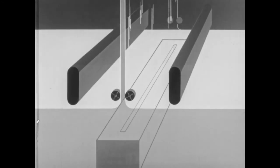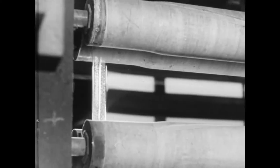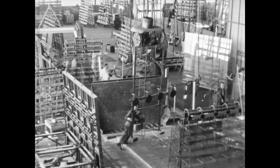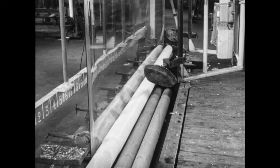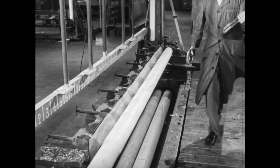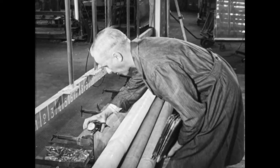As it is formed, it is taken up into a tower 40 feet high where it cools slowly. When it leaves the machine, the glass strip is divided into sections. The thickness is regularly checked so that the product is kept within the strictest limits.